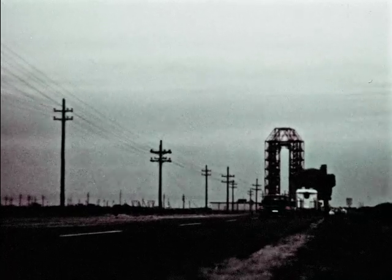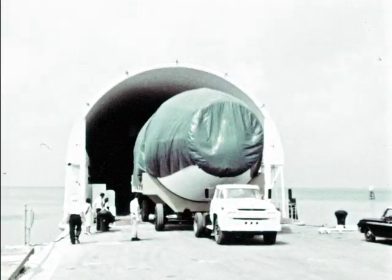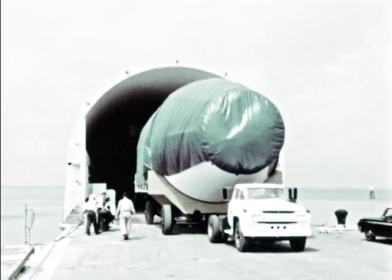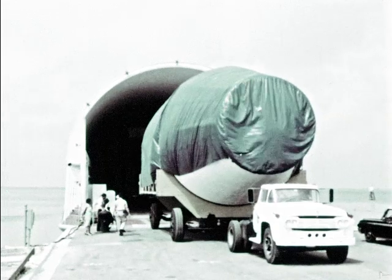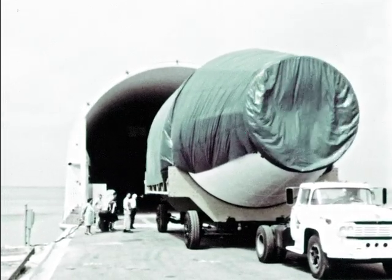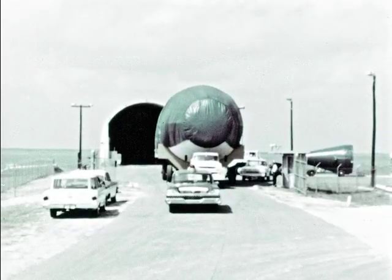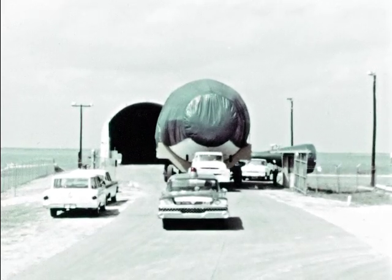The booster will remain on the transporter overnight and be erected the following day. Other stages have remained on the barge overnight. Work begins on their removal. Sheathed in a blue plastic protective covering is the second stage. The water ballast tank and nose cone are also covered for protection against dirt and dust. A slow but steady 2 mile trip begins for the transporter crews.